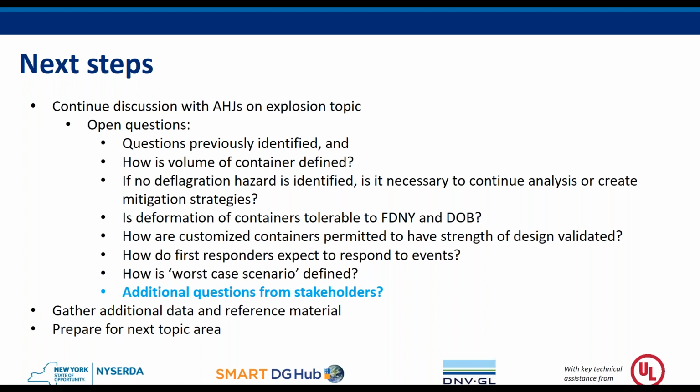We're working towards conclusions as much as possible, but we recognize that this is topic one of a five topic spread. And we're having lessons learned on how it's best to work through these topics and get the information for these topics to the HJs if they need to make their decisions. So there may be some delay in getting the conclusions together, but we're going to get as far as we can on explosion as of next week.